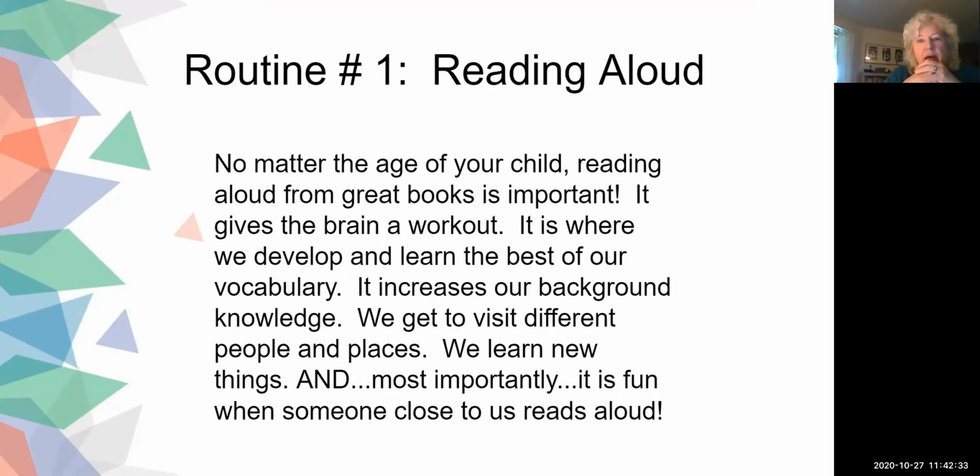So again, it's really, really important to have this as part of your very first routine. Most importantly, it helps to build sort of a reading community. So that idea of listening to somebody read a funny book, it's fun. And when somebody we know and love is reading to us, it actually is really a supportive activity.